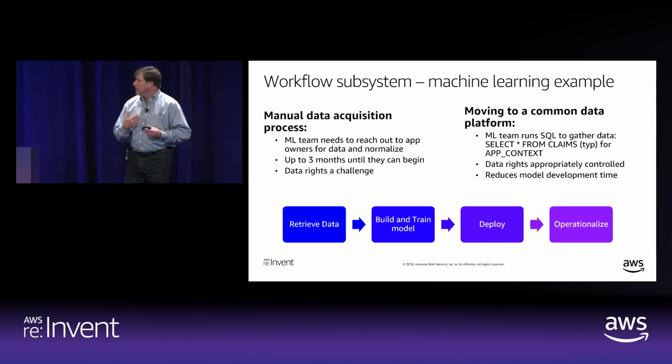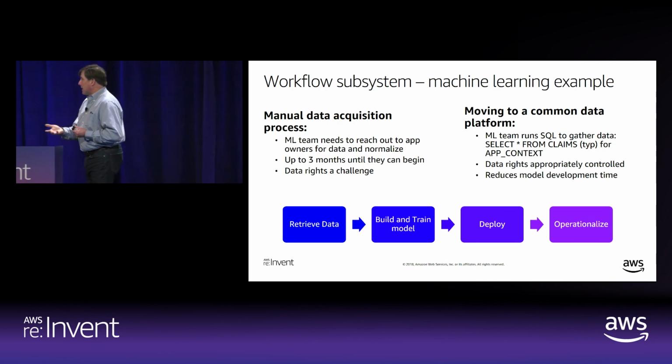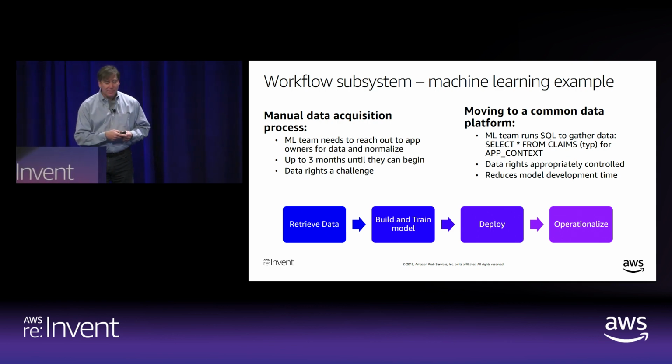So they pull that data in, figure out a way to normalize it, and then, oh, by the way, after the fact, they had to check to see whether they actually had the right to use that data. And many times they'd have to go all the way back to the paper contracts, which is a problem for a lot of this stuff.